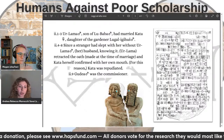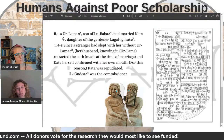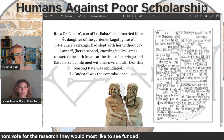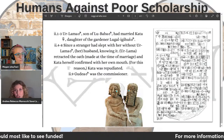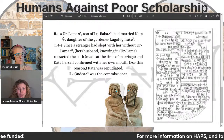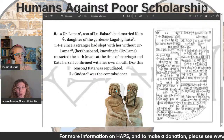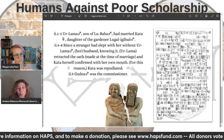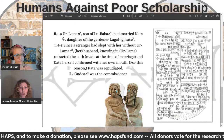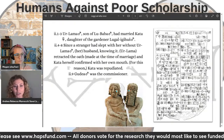Gudea was the commissioner. So, although this may seem like a distant situation from our society, I think these cases are quite illustrative of how even at that time, the family and the social relationships were subordinated to the social norms.